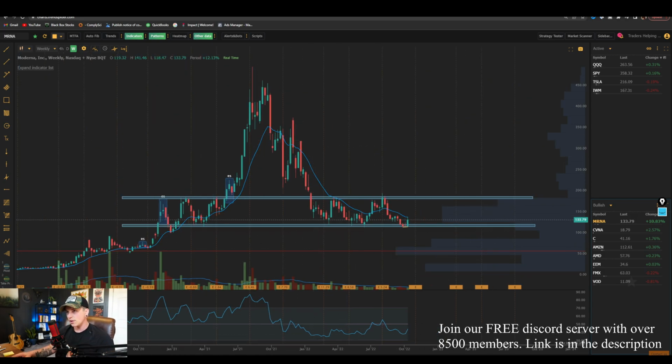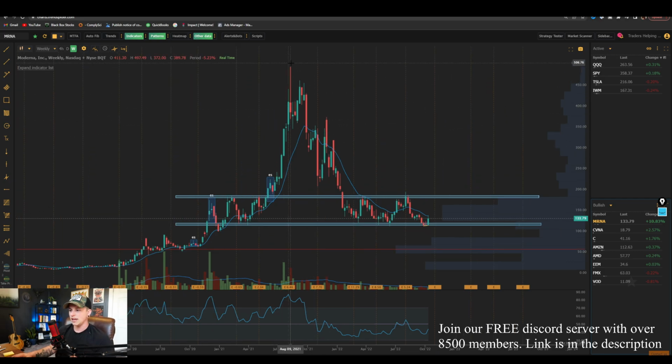So looking at Moderna, things have been really rough basically since those highs on August 9th. And I still think it's a phenomenal company. That's why I invested in it such a long time ago. But still, I always say this, phenomenal companies can be extremely overvalued. And when you buy an extremely overvalued company, even if it's a great company, you're usually going to pay for it. And so Moderna is down 76%.